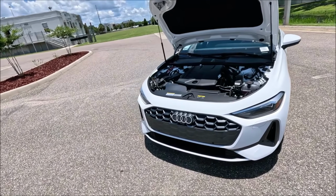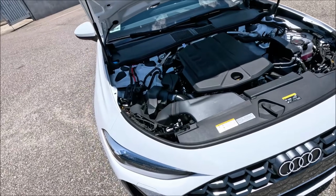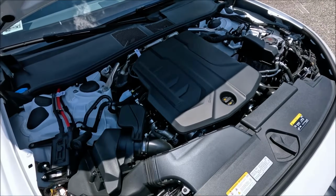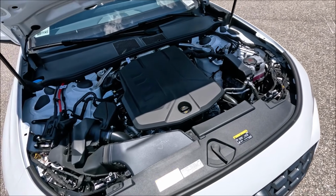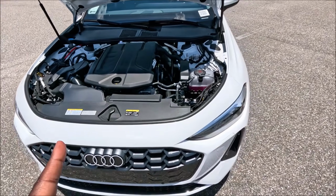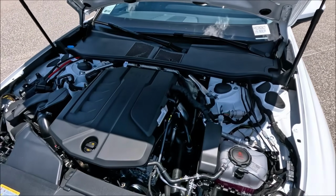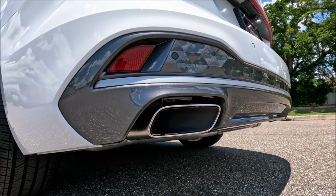Now, what's good underneath the hood of the 2025 Audi A5 facelift? Well, we have a front engine all-wheel drive setup with a turbocharged intercooled DOHC 16-valve inline-4 engine, iron block, aluminum head, and direct fuel injection. Now, that's going to give you 268 horsepower and 295 pound-feet of torque out of this 7-speed dual-clutch automatic transmission. Now, that's going to rocket you from 0 to 60 in 5.2 seconds, a 0 to 100 time in 13.3 seconds, and a top speed at 130 miles per hour.